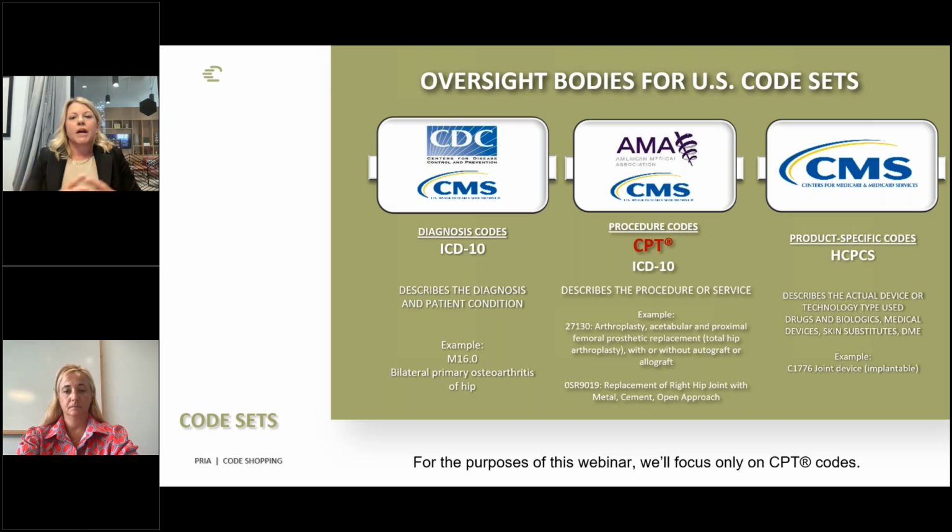Moving to the right, CPT codes are trademarked, as I mentioned earlier, and established by the American Medical Association. They describe the procedure or the service that's being performed. So one example is 27130, listed here. If we look at ICD-10 procedure codes, again, these are two different types of procedure codes. ICD-10 procedure codes are overseen and assigned by CMS, and those, again, are used specifically in the inpatient setting. So here's an example of one with a very long descriptor here on the bottom.